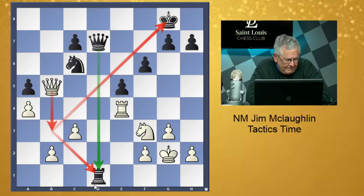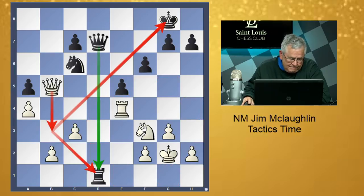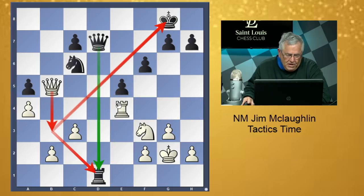We don't have a lot of other tactics. The white knight can't go here, here, or here without being taken. And the rook is blocked by the pawn, and it doesn't have any real attacking moves laterally or backwards. So it looks like our main idea is this queen check. But the problem is the black queen defends the rook.